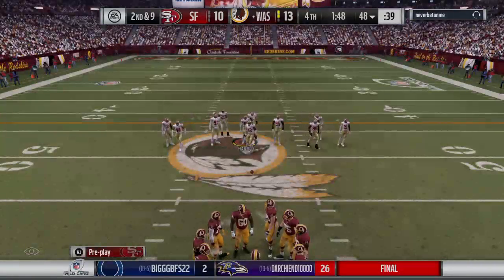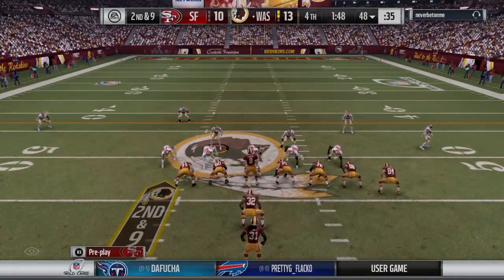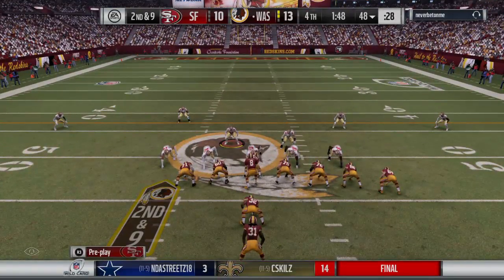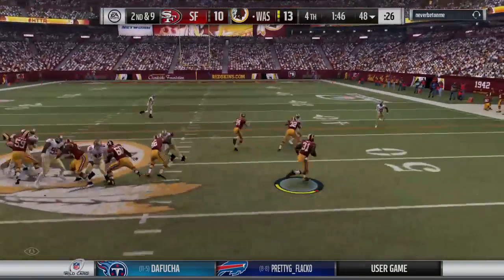See if they stay on the ground for second down. All right, here we go. Green, 39. Now look at 56. No. Check. Patriot. Here we go. No. Check. Patriot. They'll go again to Jones.